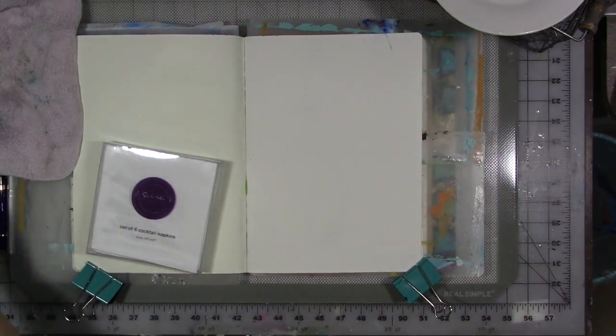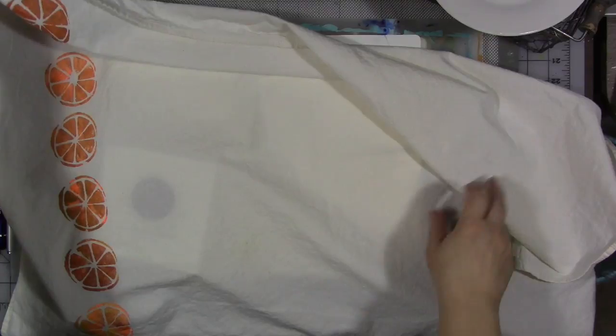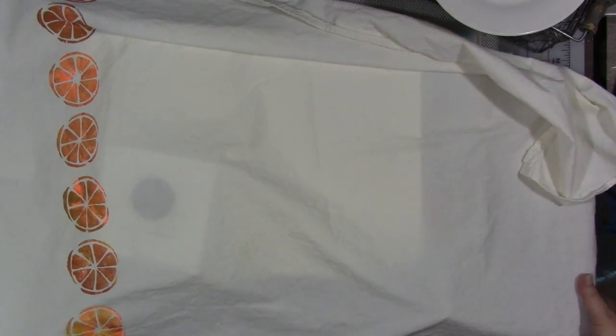They measure, after they're washed, about 36 by 27. I do recommend with the napkins and the towels that you wash them before you do anything with them.